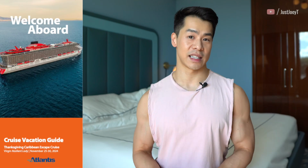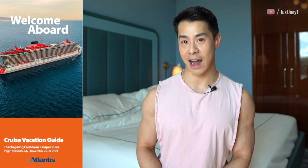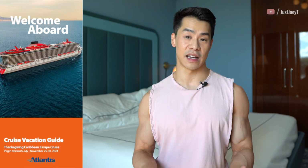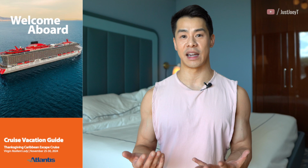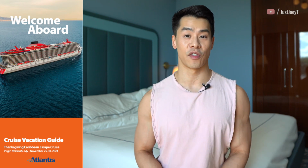To use Atlantis as an example, they'll include check-in time information in the Cruise Vacation Guide, which is a PDF that they'll send out in an email in the days and weeks leading up to the cruise, and it will also be on their website in the already booked section for your particular cruise. So the opening and closing times for check-in is basically when's the very earliest any of the passengers should show up, and when's the absolute latest that passengers need to show up by to get onto the ship.